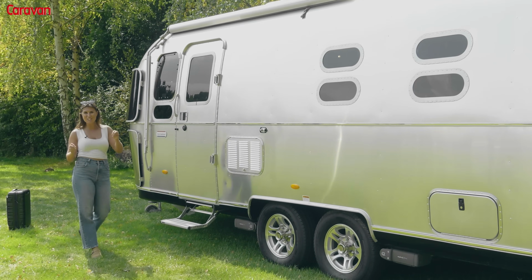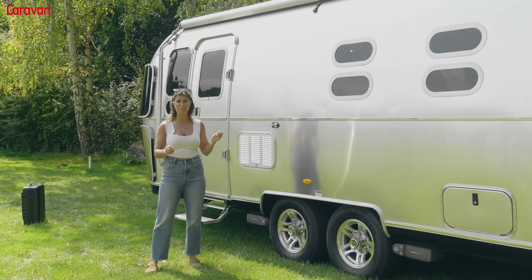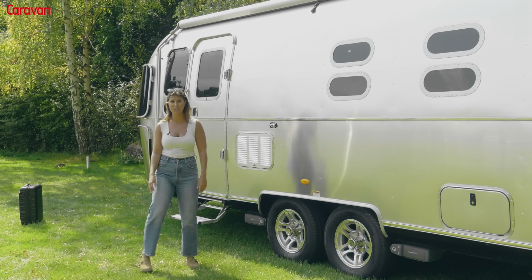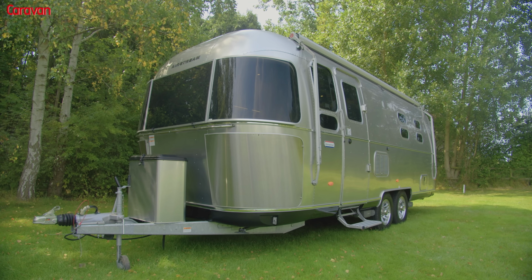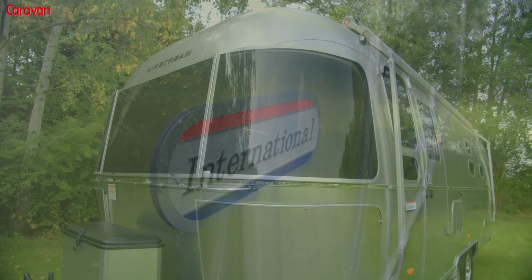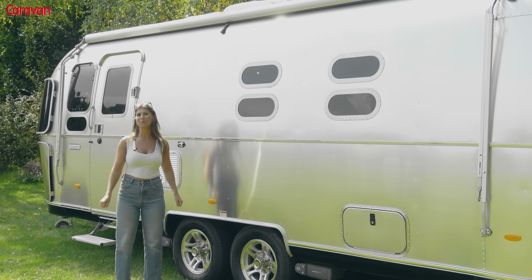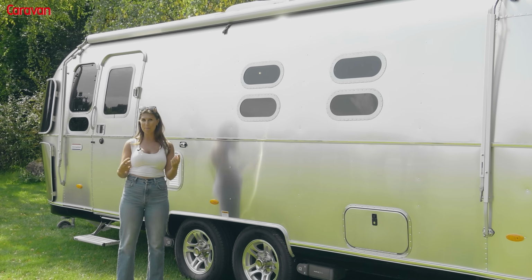Right, so let's get to it. Here I am with the Airstream Tourer 25 IB, and I mean, first impressions are just wow. How iconic is this? This is the first time I'm getting up close and personal with this Airstream caravan. So why don't we get inside and we can find out a bit more about it together.